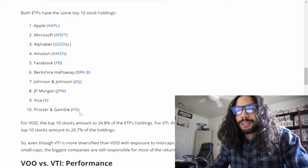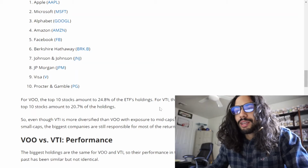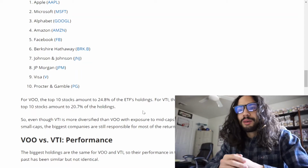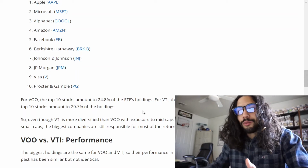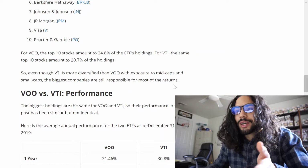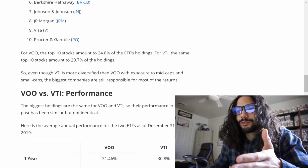great companies. So as you can see here, we have VOO. They have 24.8% in these holdings, and then VTI has 20.7%. So obviously VTI has less in that because they have so many holdings, but they still have a lot of their percentage in those top 10 as well, almost similar to VOO. So like it says here, VTI is more diversified, but still the biggest companies are most responsible for their returns.